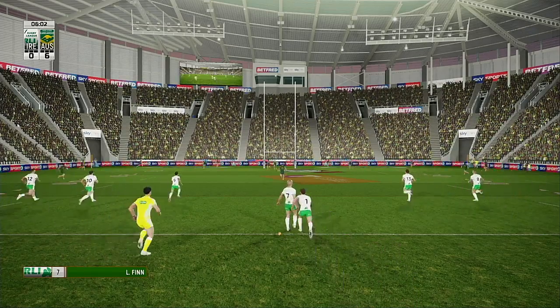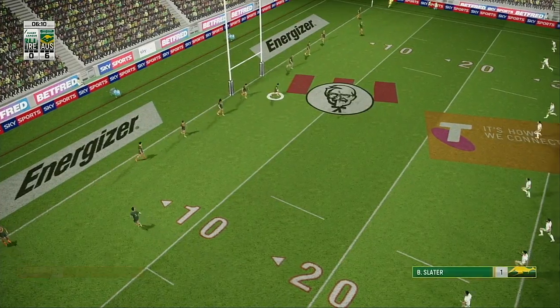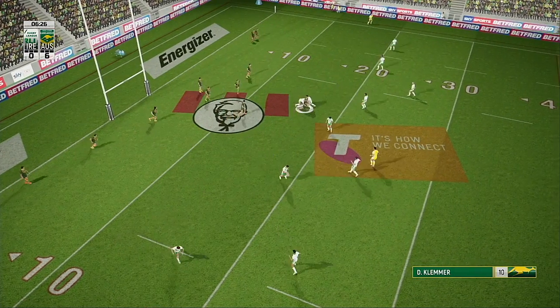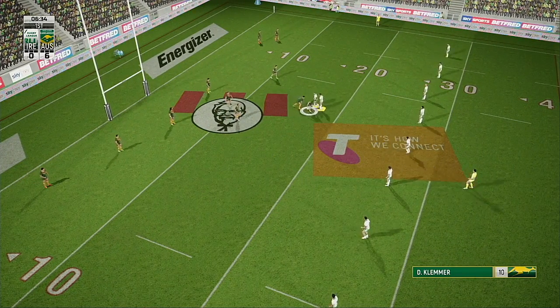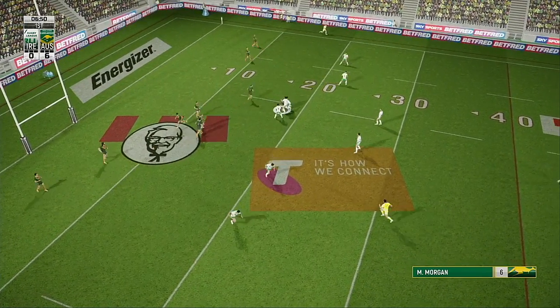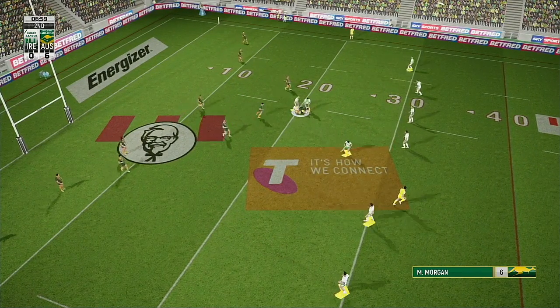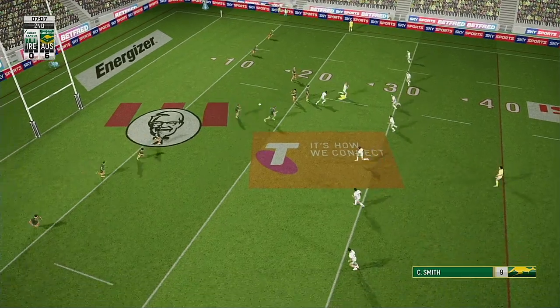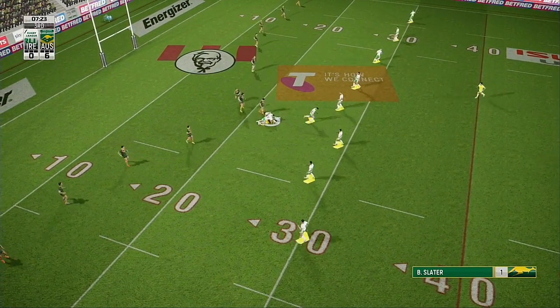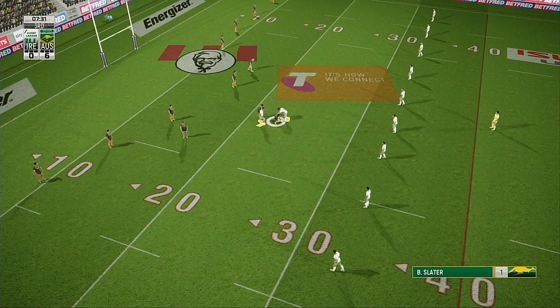Goes long. He's well positioned to take that kick. He's held there. Right, here's tackle one. Hill, two. Trebojevic. Two-man tackle. Very effective.